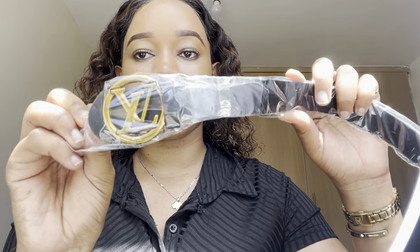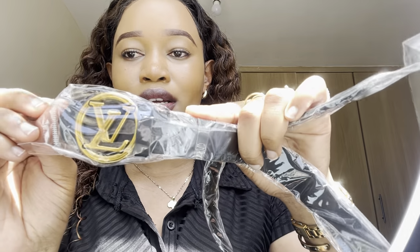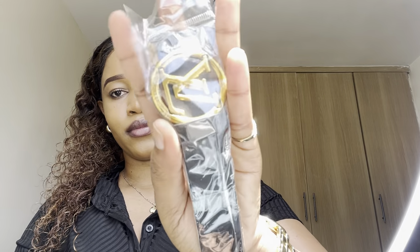Yeah, so the next item that I got was a belt. The belt was going for 250 shillings. It looks so pretty. All right, moving on.